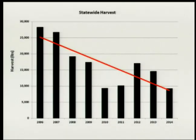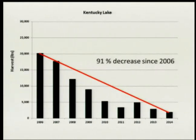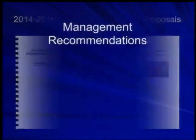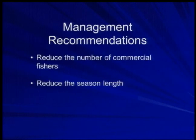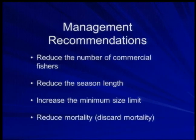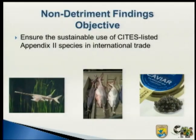So in summary, because of our concern over the serious decline of paddlefish harvest across the state over the last 8 years, and a 91% decrease on Kentucky Lake, which is where the study was done that I mentioned, and also as a result of recommendations that came from the 2002 study as well, the 2005 Tennessee Tech study, which recommended reducing the number of commercial fishermen, reducing the season length, increasing the minimum length limit, reducing mortality, the discard mortality. Those are the recommendations that we're bringing forward today.